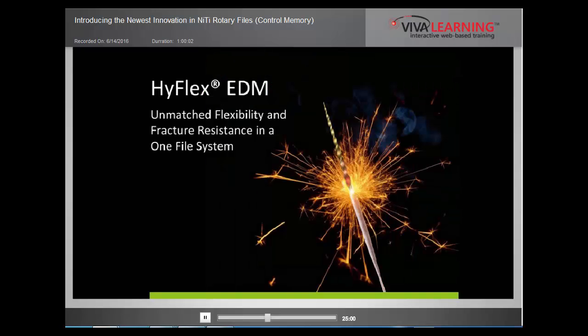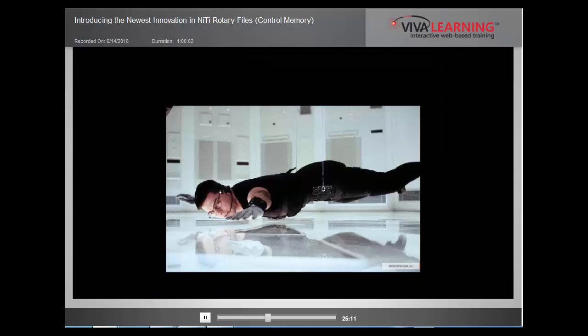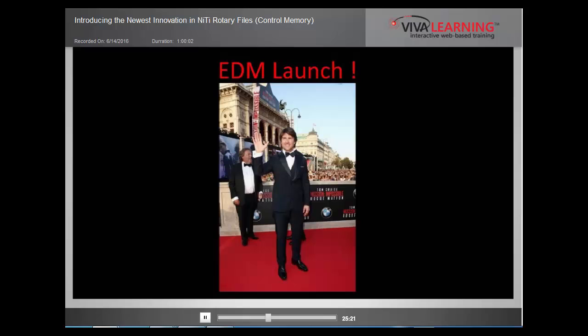This was their ad slogan that they came out with, and I saw this slide and I thought to myself, my goodness, that looks like a movie that I saw once upon a time. Yes, Mission Impossible. I really thought that looked like Mission Impossible. Actually, they asked Tom Cruise to come to the launching of the file, and he showed up. He was gracious enough to show up for the launching of the file. No, I'm joking. That's an absolute joke.